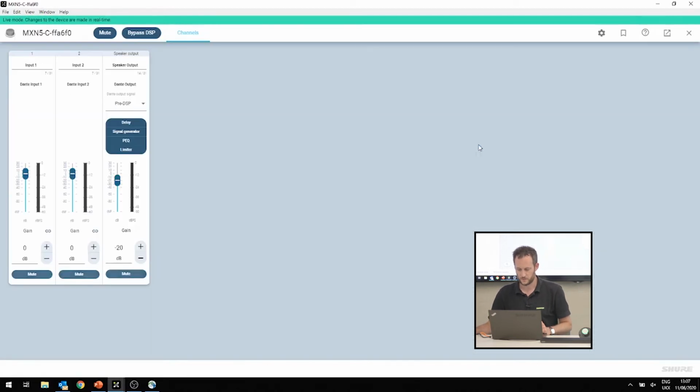If I double click the loudspeaker, we can look at some of the other parameters. So we've got our 2 Dante inputs. One is going to come from our IntelliMix Room PC, freeing up a second input, which could be used for something like a fire alarm evacuation notice.